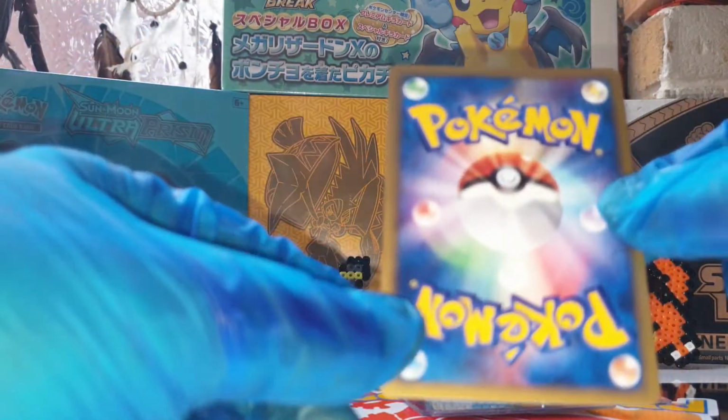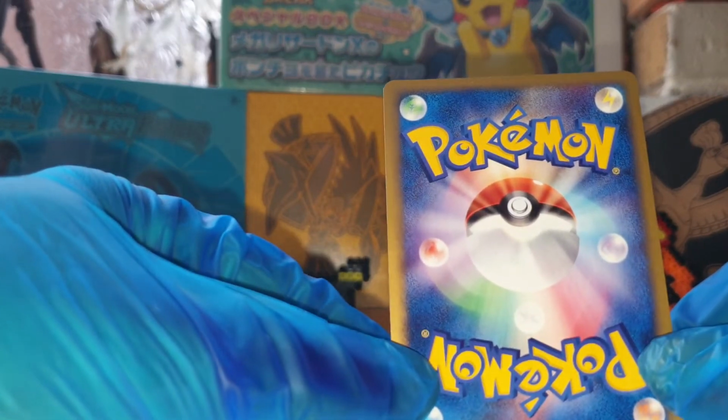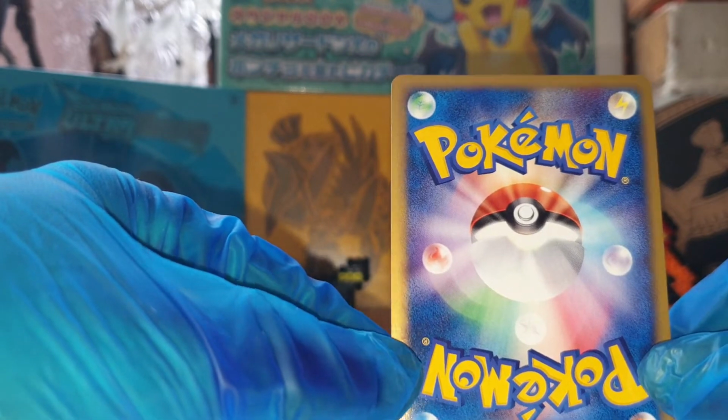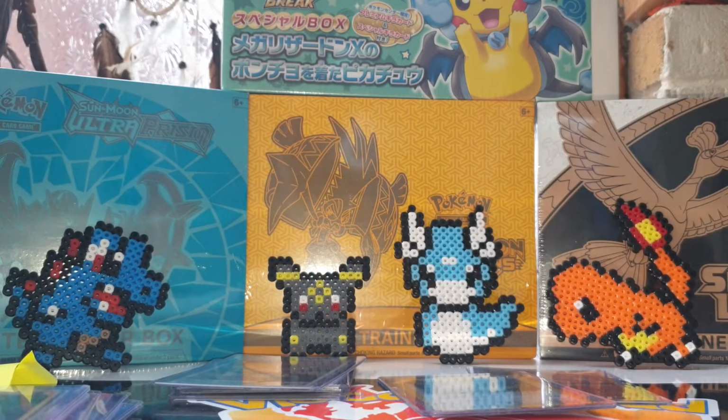Let's look at the back. Now the back is absolutely flawless, not a scratch on it. Good alignment, no whitening. So yeah, I think that one will get a PSA 8, maybe a 9.